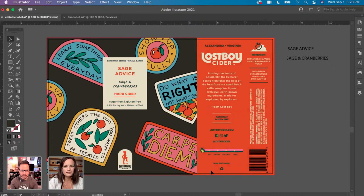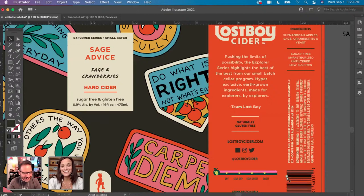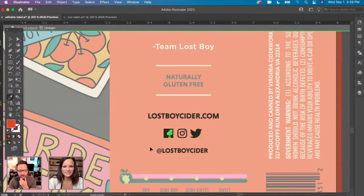Where you have Sage Advice in the red, is that typically always the same color of your color block on the right? Oh, that's a good question. I actually don't know. Even the average consumer picks up on these things now, which is so neat. I definitely pick three colors and then I play with it, but I don't always know the order. I just play with it until it feels right. It would actually be really funny if I was subconsciously doing that. Oh, you're right. That would tell you a lot.